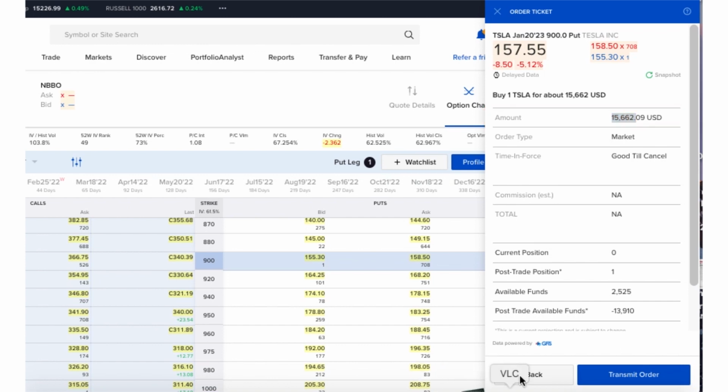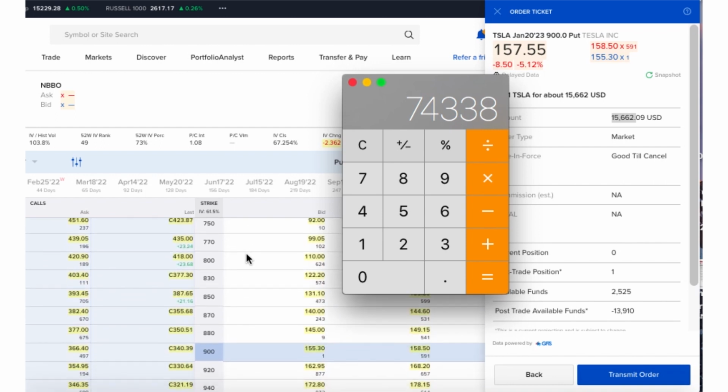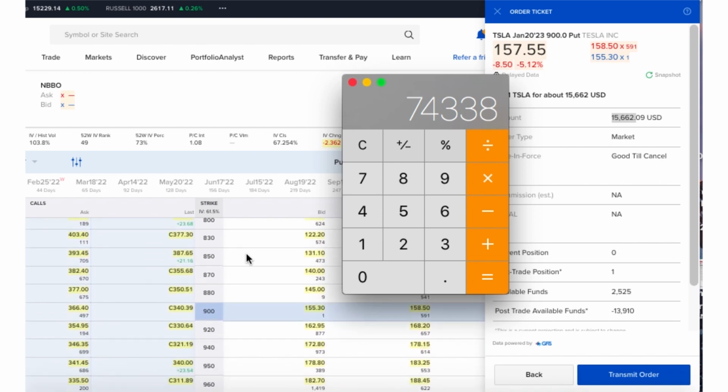So if I pull up my calculator, now I'm going to have to buy and then sell $90,000 worth. As you can see, that's 100 times 900 strike. So that minus the 15,662. Okay, so the strike price of $743. That's actually where my break-even point would be. So once the share price goes below $743, I'm now making money on this contract, better than the $15,600 that I had to spend to buy this contract.